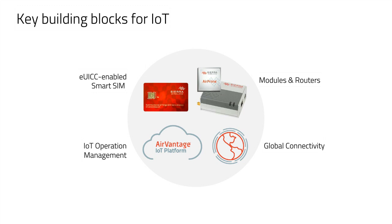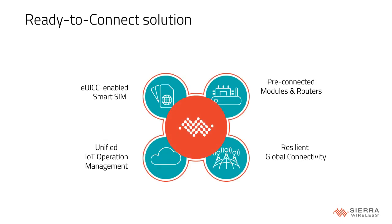And you don't only want to build a proof of concept or a pilot, but you want to start building a solution that you can deploy globally, and then you can manage. And these are building blocks that Sierra Wireless has now been able to put together into one solution, what we call the Ready to Connect solution. That means that we are providing pre-connected devices, modules that are ready to, at power up, start sending data immediately to a platform.